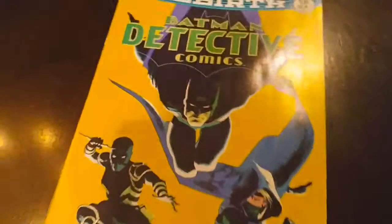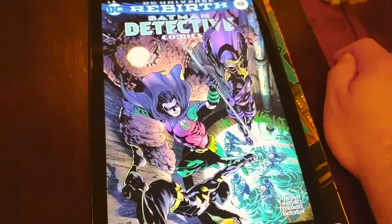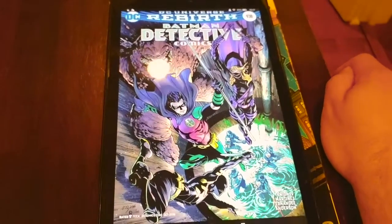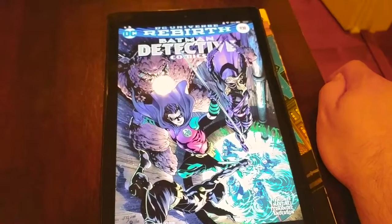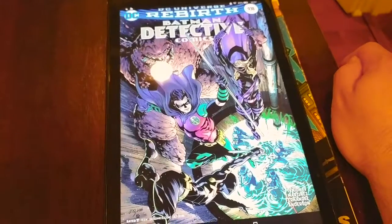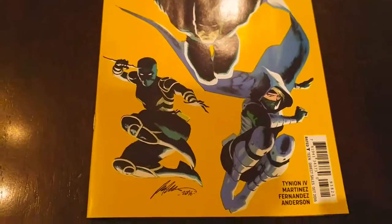This week's cover choice was very difficult for me because the variant cover by Alvaro Martinez also features my favorite character, Spoiler, Stephanie Brown. I didn't really like the proportions of the way Martinez drew her, even though he's my favorite artist from the series. So I went with Albuquerque.